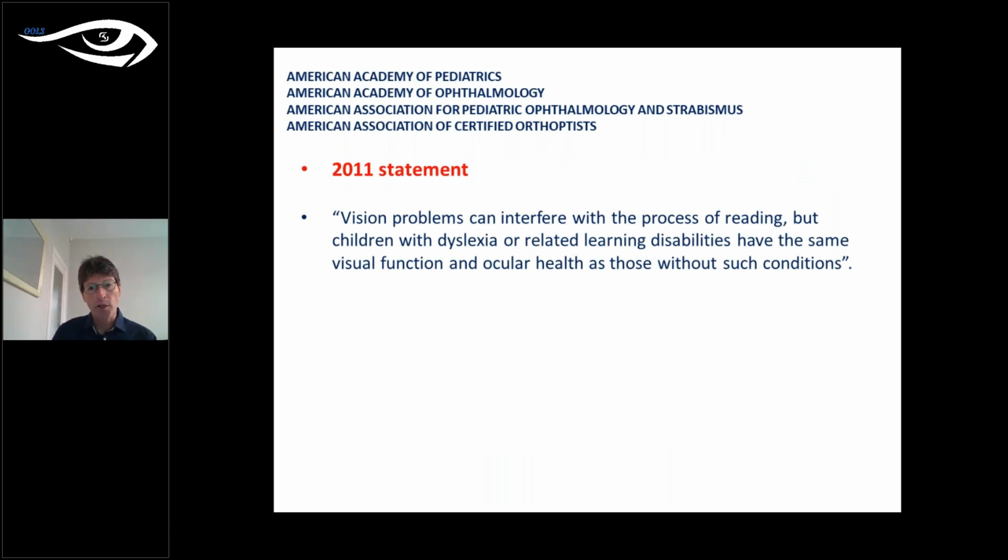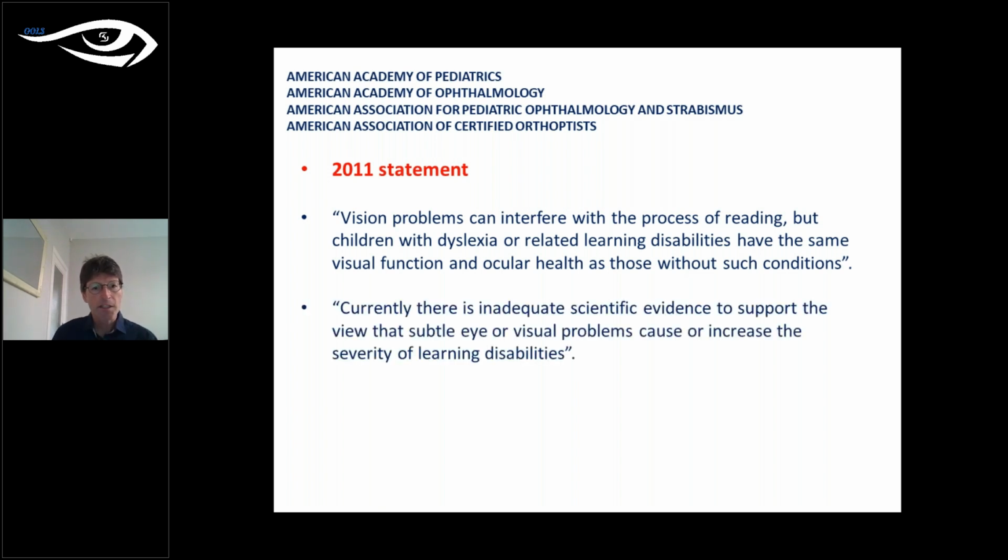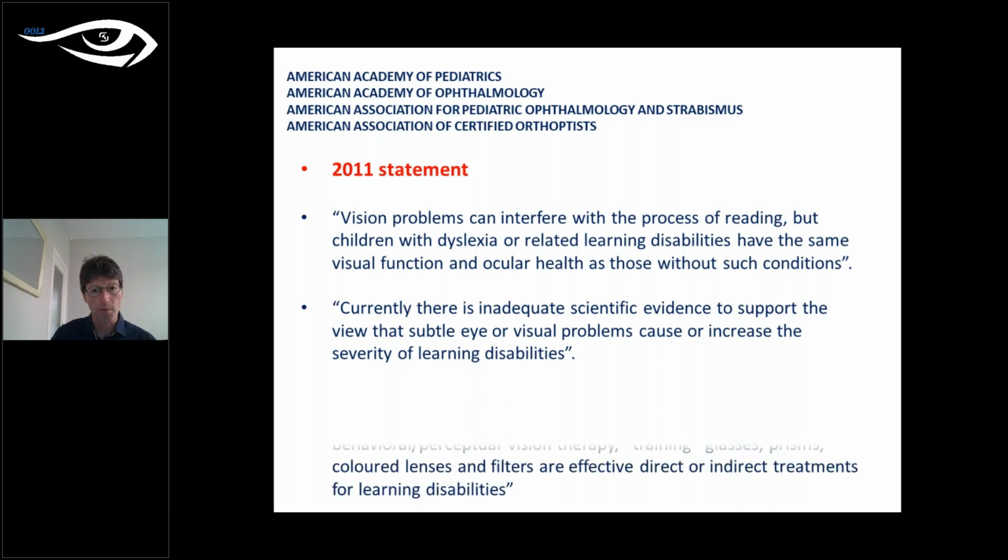Vision problems can interfere with the process of reading. So nobody's disputing that vision is important for reading. It is, obviously. But what they're saying is that children with dyslexia or related learning disabilities have the same visual function and ocular health as those without such conditions. So in other words, vision is not contributing to the difficulties that these children are having. Currently, there's inadequate scientific evidence to support the view that subtle eye or visual problems cause or increase the severity of learning difficulties. And here's the really interesting one from an optometrist perspective.